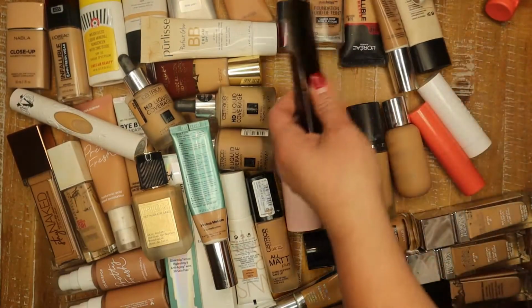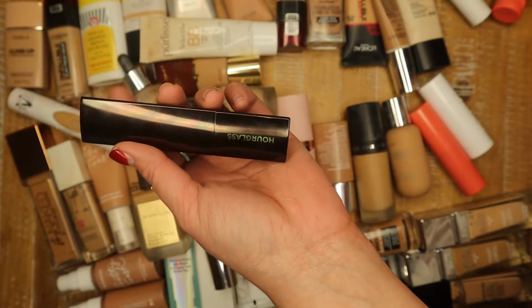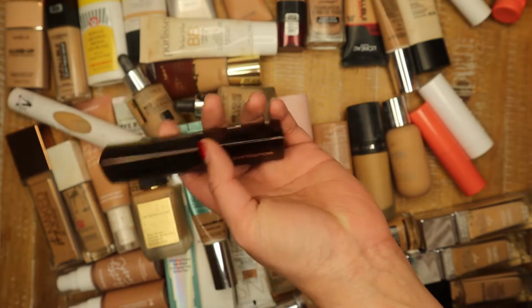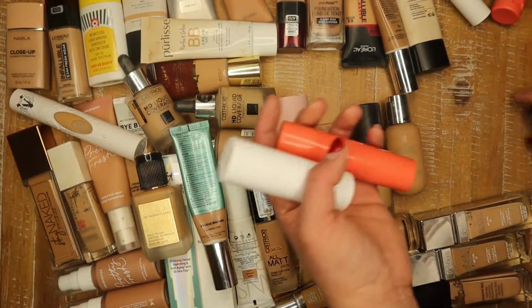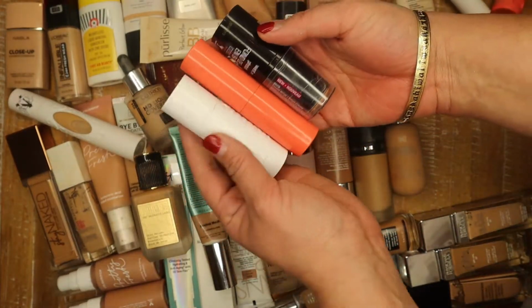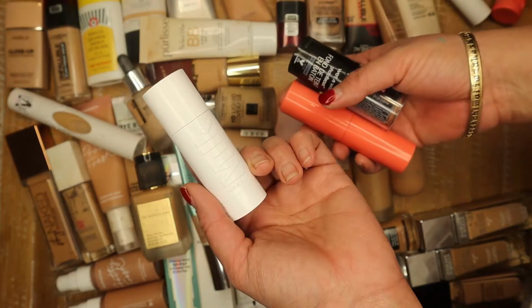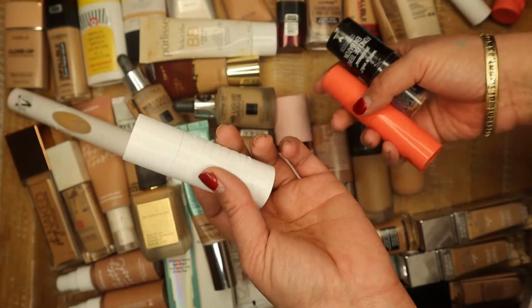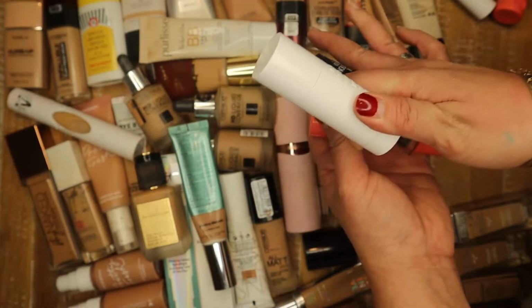All right, so that brings me over to the stick foundation from Hourglass. I actually really like this. It's probably the best stick foundation that I own, so I'm gonna hold on to this. Speaking of stick foundations, I'll probably just finish up with these. This is the Milk Makeup Flex Stick in medium. I actually really like this. It's a decent stick foundation and it lasts pretty well on the skin, so I'm gonna hold on to this.